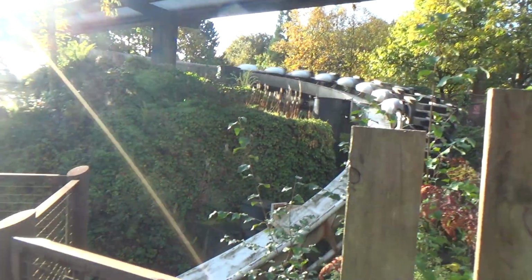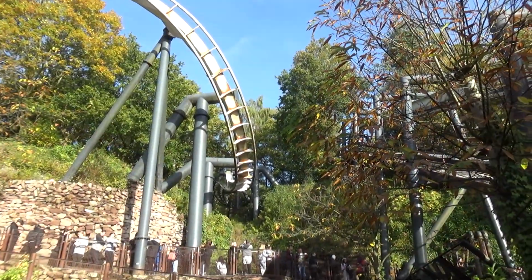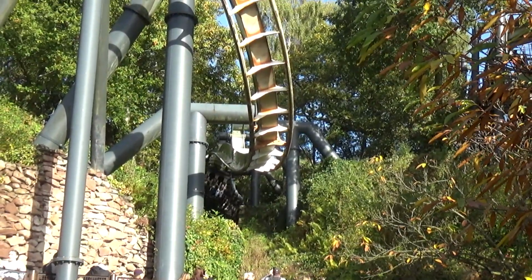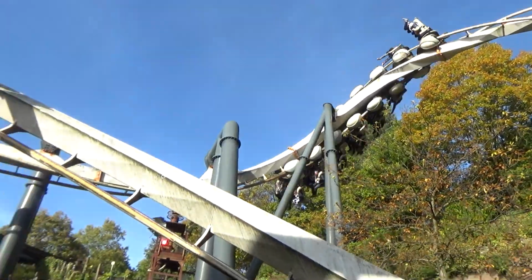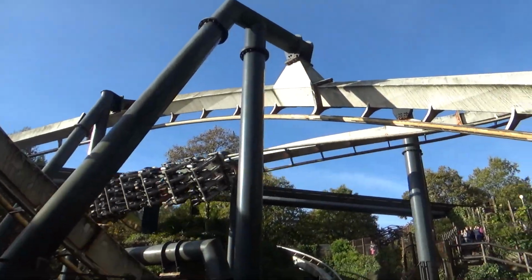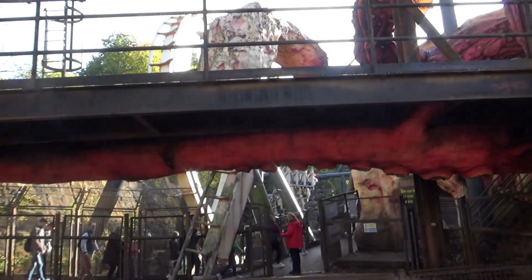Now, onto the ride experience. You start by going up your lift hill, and this just takes you up the hill. You follow the terrain here. Then you come around a little curve, down a sort of quite shallow drop, but this really does build the speed. Then you go into a corkscrew, and this is a super whippy inversion.